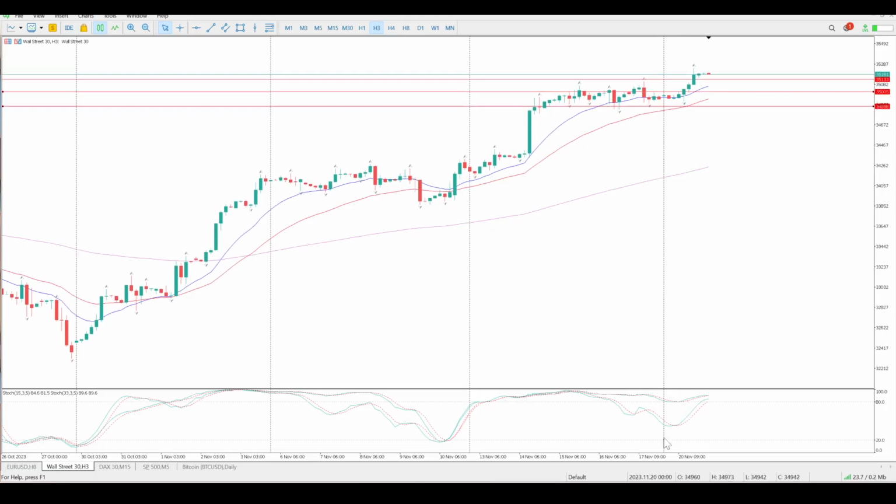So we did have a separation of the oscillators. You can see they moved up and then came together, and this is on the 3 hours. So I suspect this is just ranging, so we're probably going to just drift sideways or drift lower, come and find support for another attempt to get through at a decent pace.